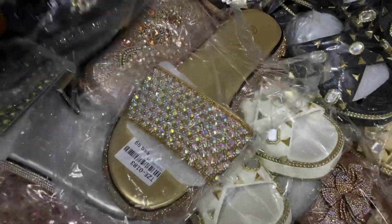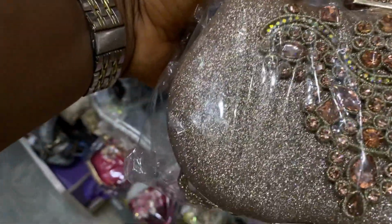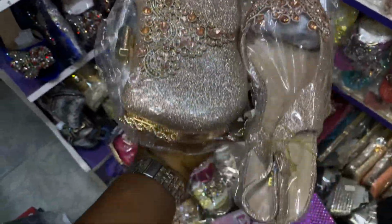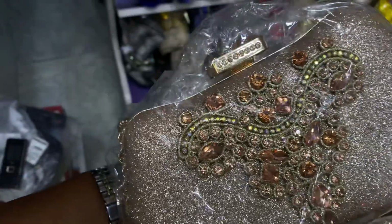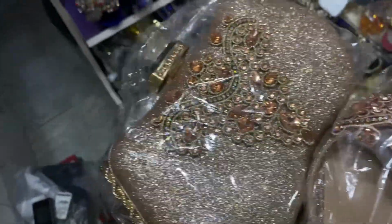You can see. What about this clutch purse? Together with the shoes, 30k. Oh, this is very fine. Guys, take a look at this. Together with the shoe, 30k. It's actually cheaper. Guys, take a look at it. And the designs are very beautiful. This is very nice.